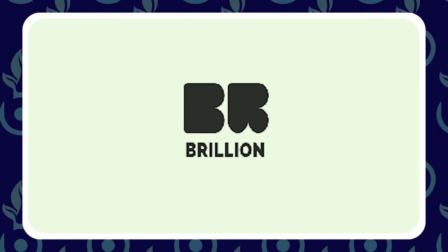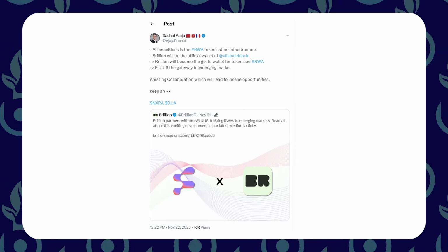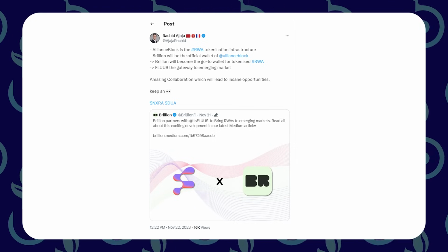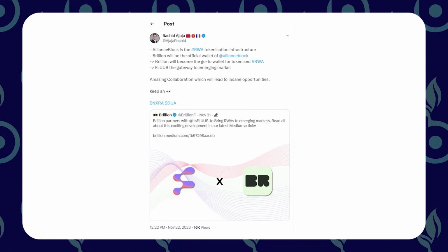They also announced a partnership with a very interesting project. Is this our next pick for our portfolio? Yeah, I think it is. Brilliant. It trades on the ticker DUA. This is the official wallet for Alliance Block. We talked about the infrastructure they're building: the NXRID, the bridges. So where and how can you store and trade everything?